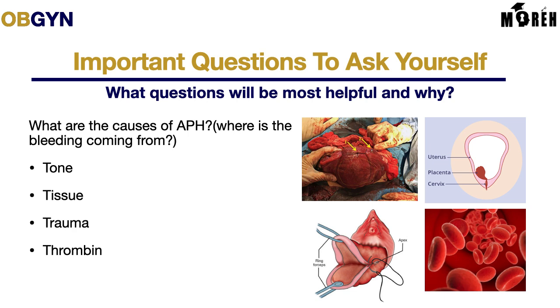Okay, this entails coagulation. If there is an abnormality with coagulation, for example, if the patient has a pre-existing coagulopathy like hemophilia A, the patient has idiopathic thrombocytopenic purpura, if the patient has von Willebrand's disease, if the patient has a history of previous PPH, all these things can point us to coagulopathy.